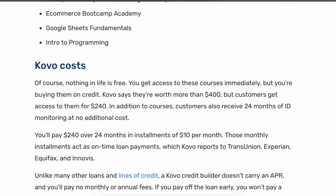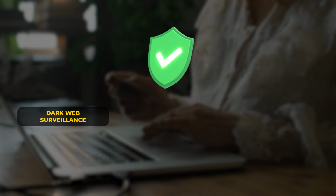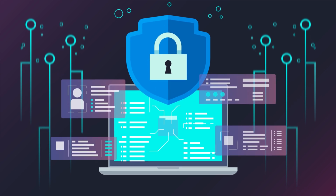Kovo also goes beyond just reporting your payments by including comprehensive identity monitoring. For the full 24 months that you're in the program, you receive ID monitoring service that covers dark web surveillance, high-risk transaction alerts, and compromised credential notifications. This means that while you're building your credit, Kovo is also keeping an eye on your digital security, alerting you if your personal information is found in places it shouldn't be. In today's high-risk digital environment, this additional layer of protection is a significant benefit for anyone looking to safeguard their identity.